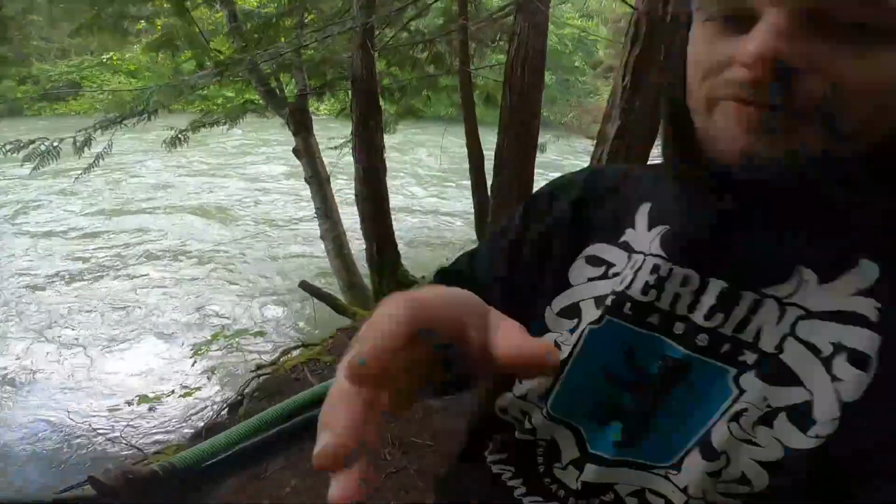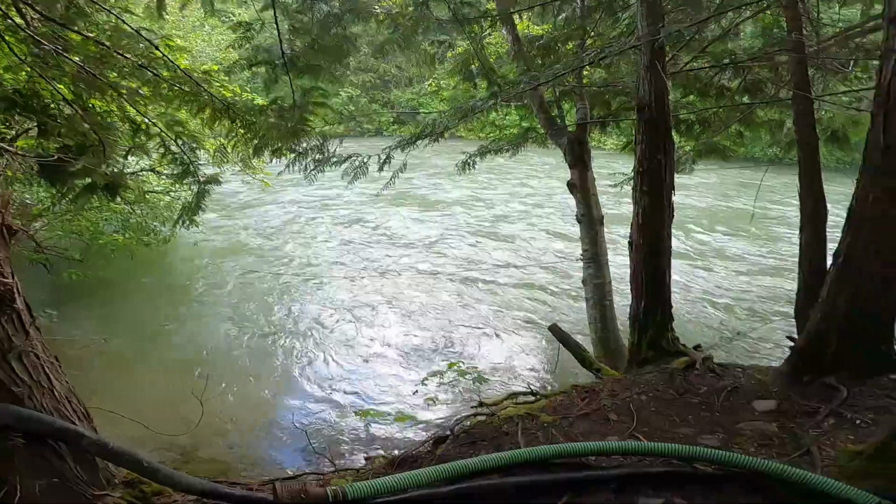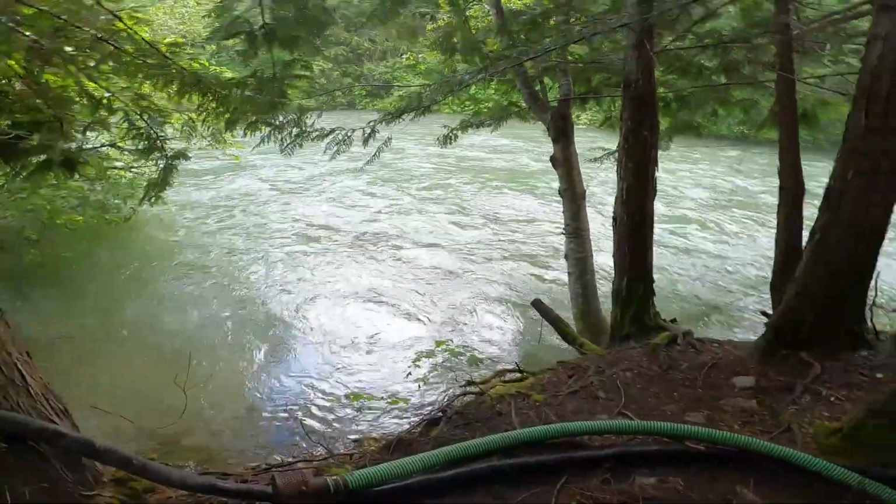What's going on, everybody? It is like 7 a.m. right now. I'm chilling out by a river where they pump out water, but still in Pemberton, British Columbia, of course. It's race day, day one.